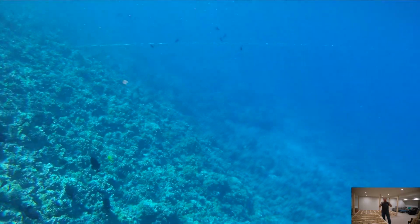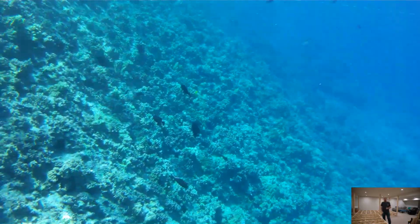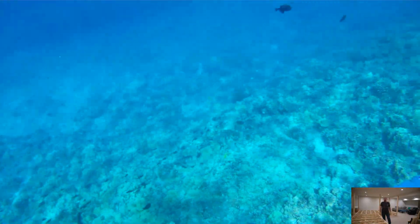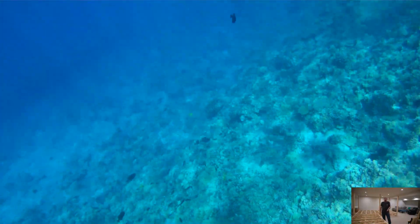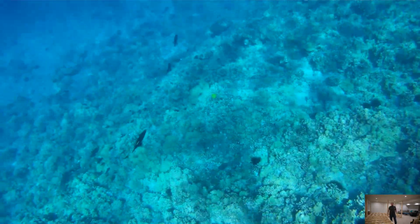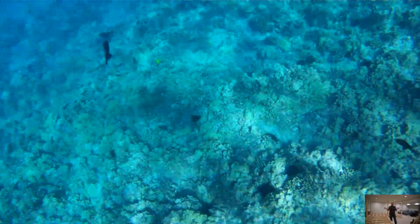I did not go to the full North Shore just because the waves tend to come in really big, and even the one day we were there, the waves were between 15 and 26 feet tall. Unless you have some kind of death wish, you don't really want to go in that. So I stayed out of that snorkeling.